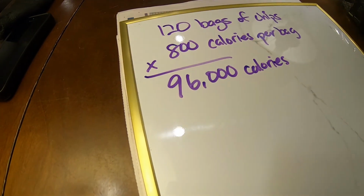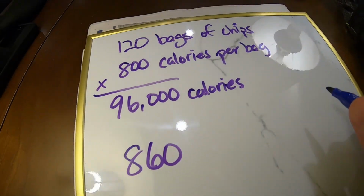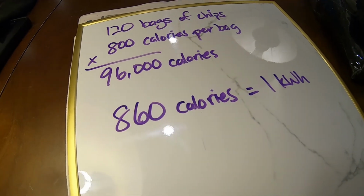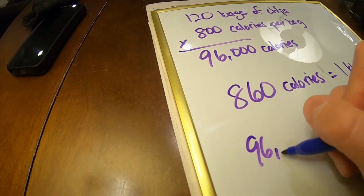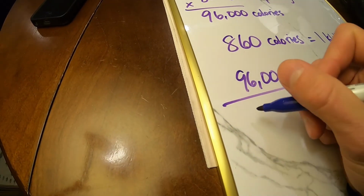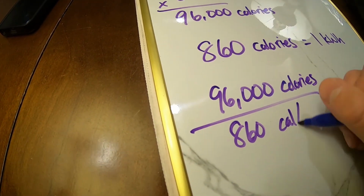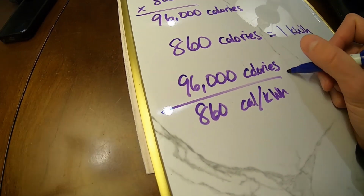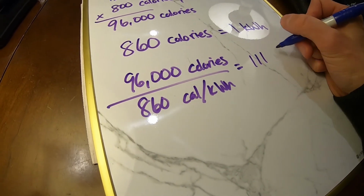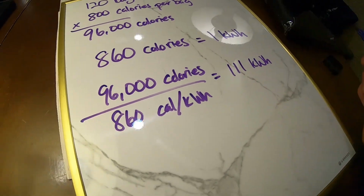So we need to figure out how many calories there are in a kilowatt hour, and there's about 860 nutritional calories that equals 1 kWh, 1 kilowatt hour. And so if we take the 96,000 total calories and divide that by how many there are in 1 kilowatt hour, which is 860 calories per kWh, we get the number of kilowatt hours, and that turns out to be 111. So in 120 bags of chips, we have 111 kilowatt hours.